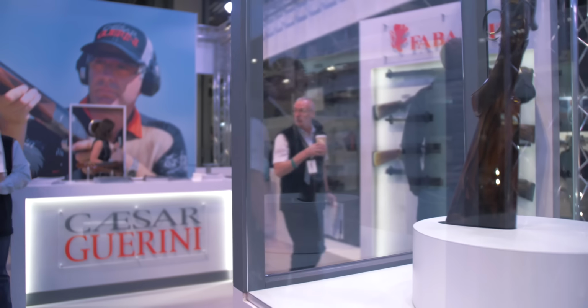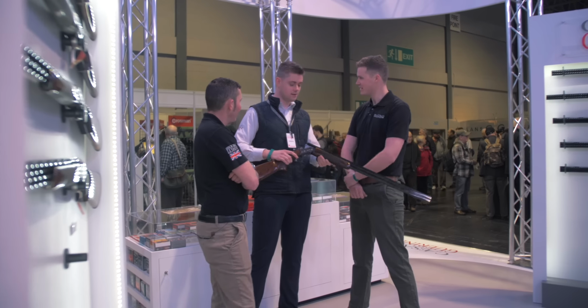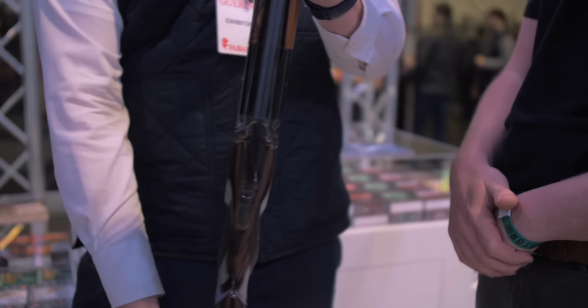So we're going to kick off with Cesar Guarini, and they've got something new and exciting. Yes, very exciting. The new Invictus 3 Limited. What's new and exciting, of course, is a limited action, so it's a colour case hardened action, with gold inlays. Same scroll engraving as a standard Invictus 3, but you've got a colour case hardened action as well.